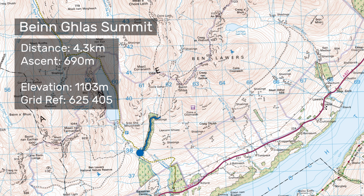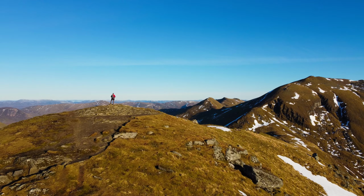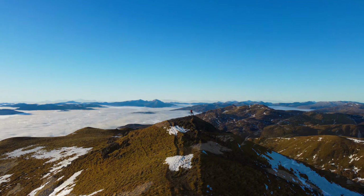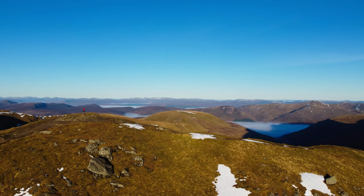I have just made it to the top of my first Munro of the day, Beinn Ghlas, which is 1,103 metres tall, and behind me now you get the best view, or the only view I've had of the other peak all day so far, and it looks absolutely amazing. The conditions again are spectacular, and I wish I'd brought my sunglasses today. I thought about packing them but decided not to, and it's absolutely roasting. It's mid-December, tomorrow's the shortest day of the year, and it's still really warm. I think unseasonably warm, going by what the forecasts were saying, but the conditions are absolutely amazing.